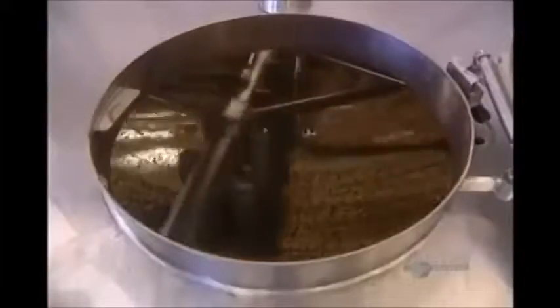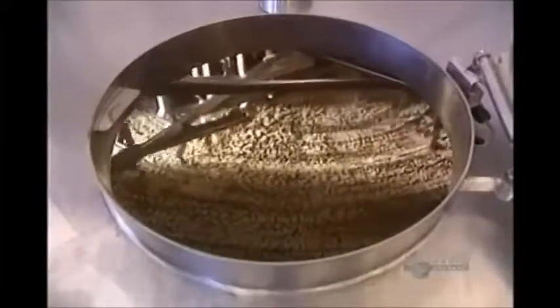This is the draff, a solid residue extracted from the wort. It will later be used as cattle feed. Here's a close-up view of the draff.